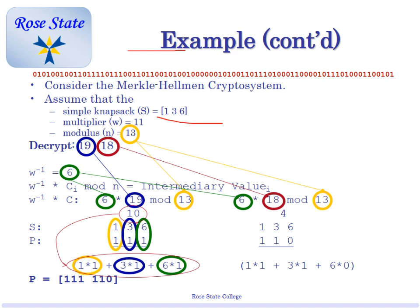So what combination of 1, 3, and 6 give us 10? I know you could just add them up, but you need to know the math behind it. Okay, so 1 times 1 plus 3 times 1 plus 6 times 1. So 1, 1, 1. Over here, 6 times 18 mod 13 gives us a 4. What combination of 1, 3, and 6 gives us 4? That'll be 1, 1, 0. Easy enough? It's very simple. There's nothing difficult at all. Just a lot of steps.